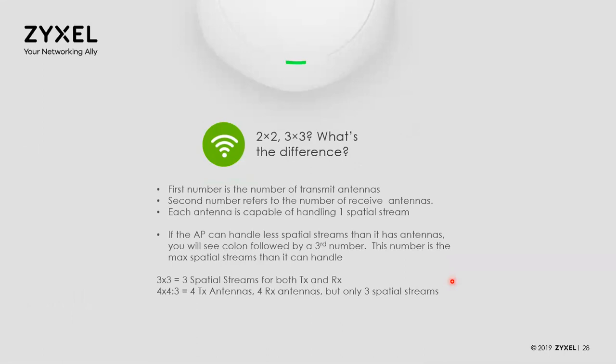When you're looking at data sheets, particularly for business class products, you will often see the Wi-Fi speed designated not as megabits, but by spatial streams. You'll see a 2x2 or a 3x3. Basically the first digit is how many spatial streams you can transmit. The second number is how many spatial streams you can receive. On access points and routers, these numbers are usually the same for both. However, on client devices, particularly small mobile devices, you will often see the first number is smaller than the second. So your client device can receive, say, 2 spatial streams, but it may only be able to transmit 1.